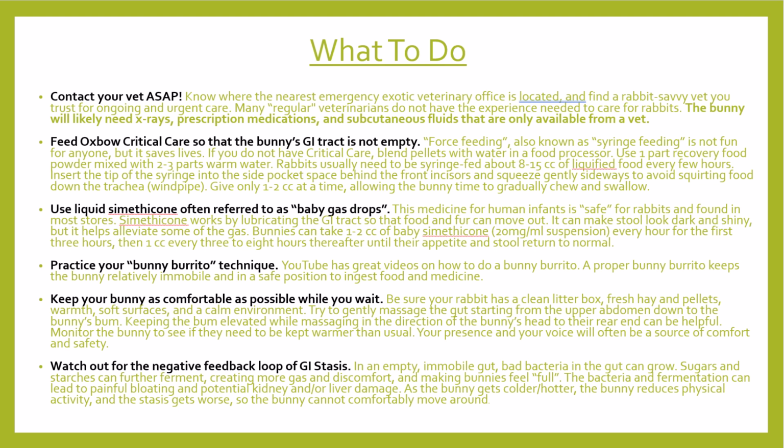Liquid simethicone is baby gas drops. For instance, you would do 1 to 2 cc's every hour for the first 3 hours, and then 1 cc every 3 to 8 until their appetite and poop returns to normal. So this is for gas buildup. Practice your bunny burrito. This is important whenever you're giving critical care, and I'll show you a picture of it later. Keep your bunny as comfortable as possible, so make sure they have a fresh, clean litter box, hay, pellets, that they are warm and just in a calm environment. You can gently massage their belly to help with the gas and just give them comfort.